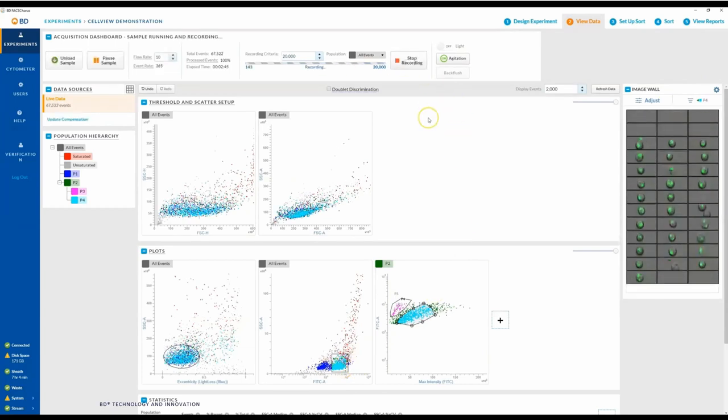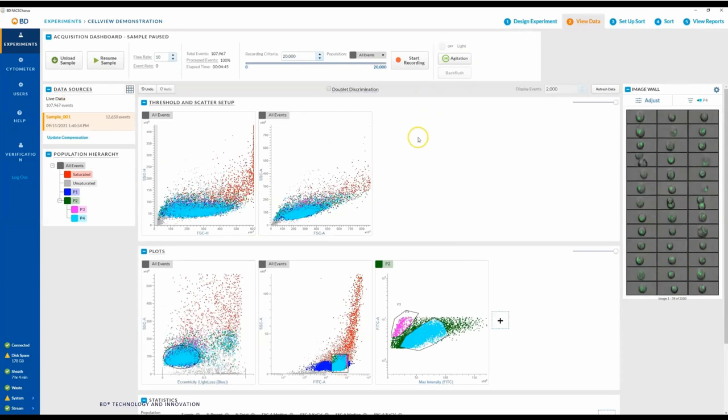So let's go ahead and create a recording. I've now created a recording of 12,650 events, and you can see we have collected quite a few more dots on our plots and quite a few more examples of diffuse cells.